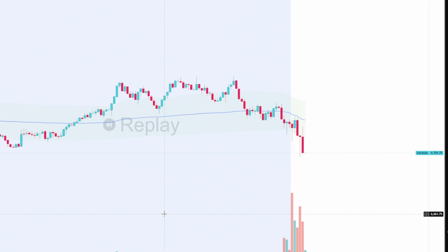Now, the example we're looking at here is on the 5-minute chart, which is great for day trading. But the exact same concept applies for larger time frames. If you're a swing trader or investor, you should be watching the 4-hour chart, the daily chart, and even the weekly. Larger time frame candles create larger exhaustion signals, which can lead to much bigger moves. So the principles remain the same, only the time frame changes.